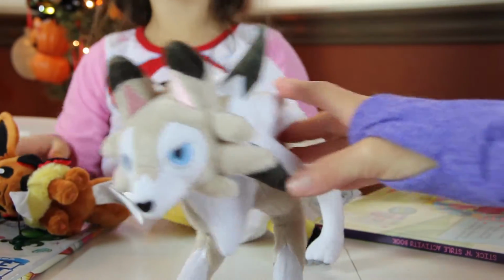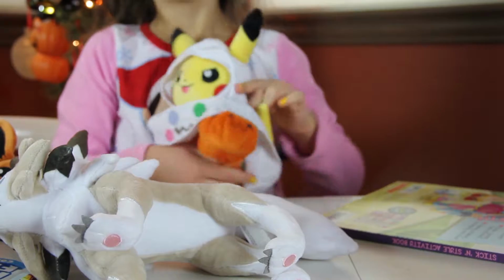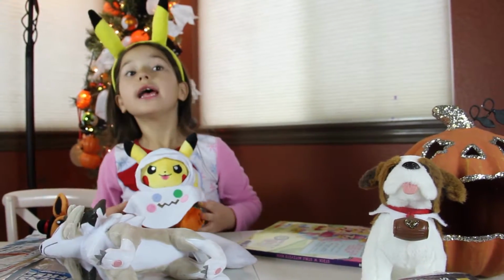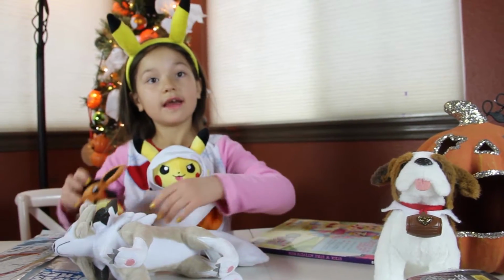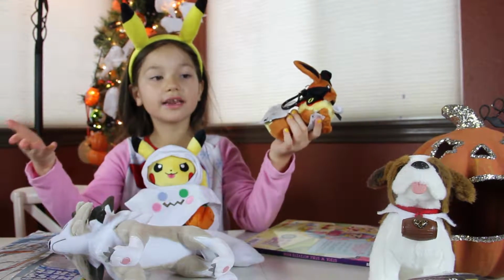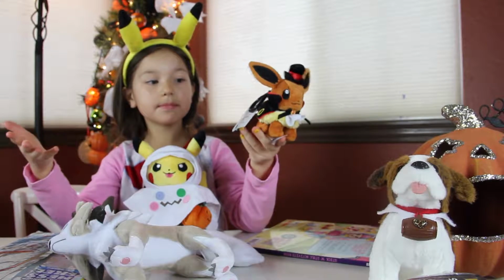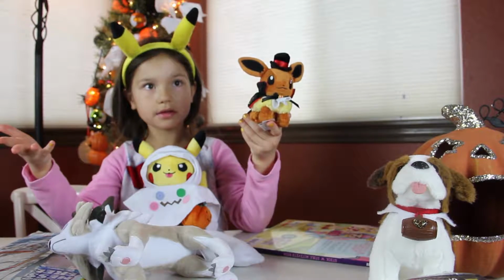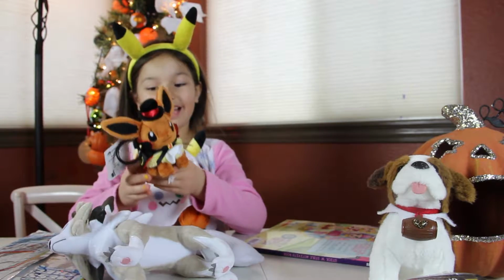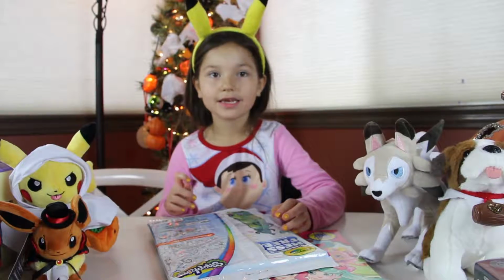But Pikachu and Eevee can evolve. If Pikachu touches a stone, a type of stone, she evolves. That's pretty cool. And Eevee evolves into a water type, a fire type, a lightning type. I didn't know. You didn't know that? No, I didn't know.